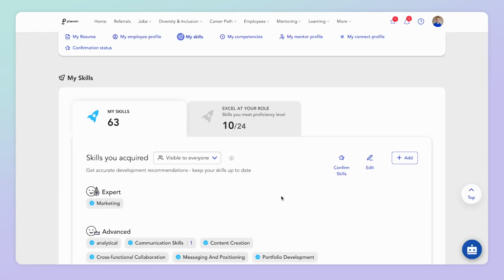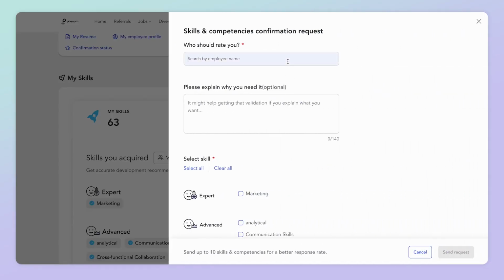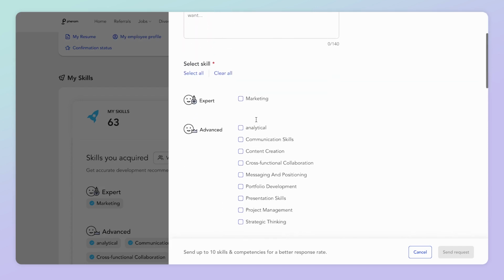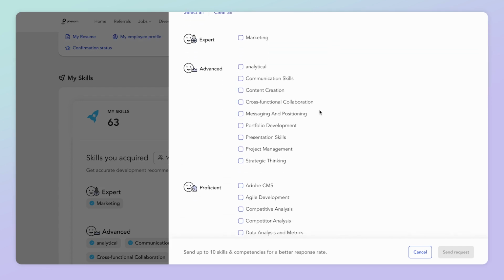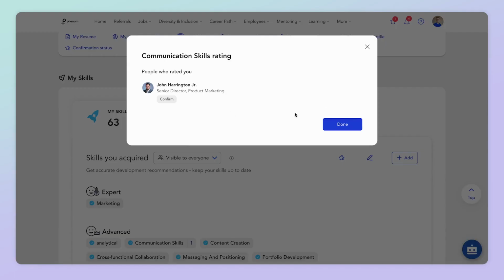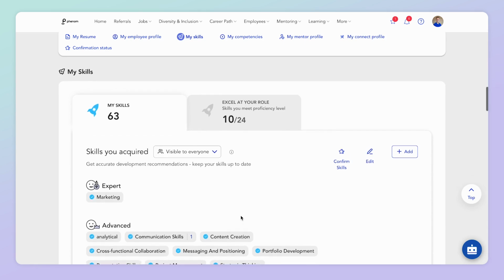They can also ask for endorsement of skills. So they can reach out to other people in the organization and they can say, hey, buddy, why don't you endorse me for one of these skills? If they do endorse, then what you'll see is that information right here on the profile. If they don't, it'll just hang out there, no negative consequence to the employee.